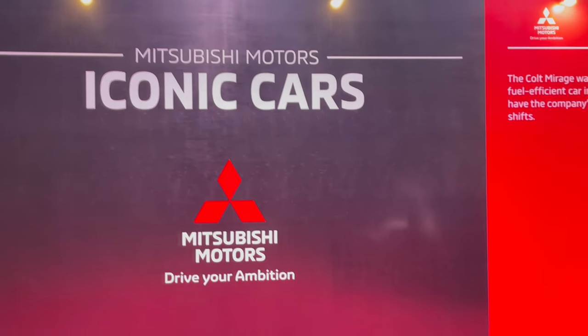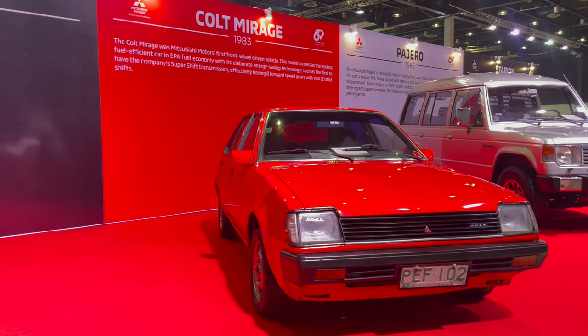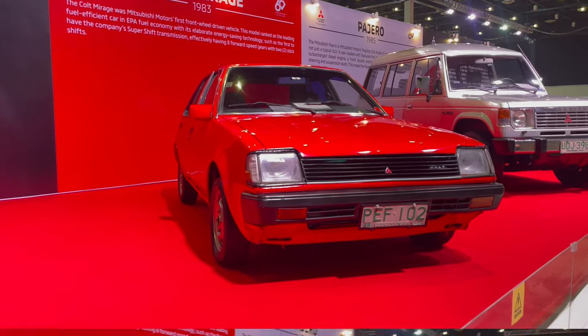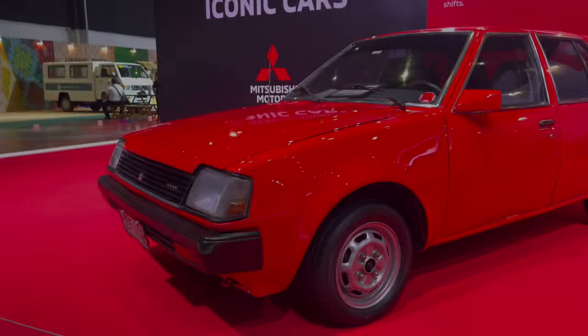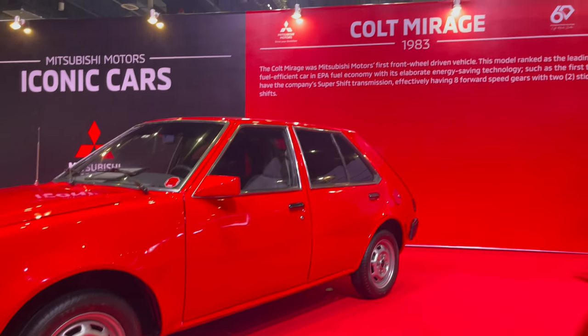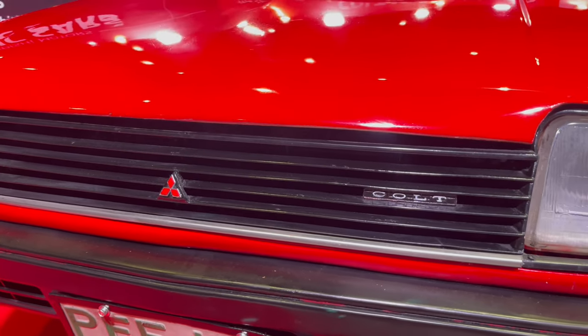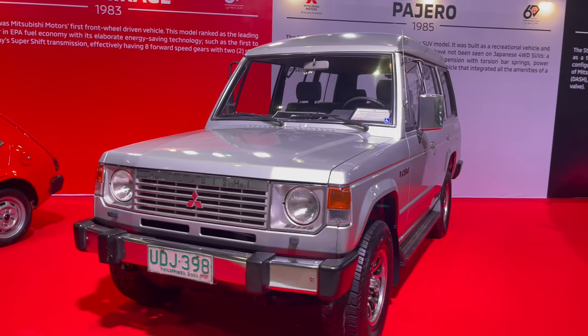At this section naman, we can see the Mitsubishi iconic cars. First would be the Colt Mirage in 1983. It is the first front-wheel drive vehicle na na-release ng Mitsubishi in the 80s, no? Tapos, what's cool about this car is, meron siyang lever switch. You can select Eco Mode and Power Mode. So, the technology back then for fuel saving and if you want power is already there.